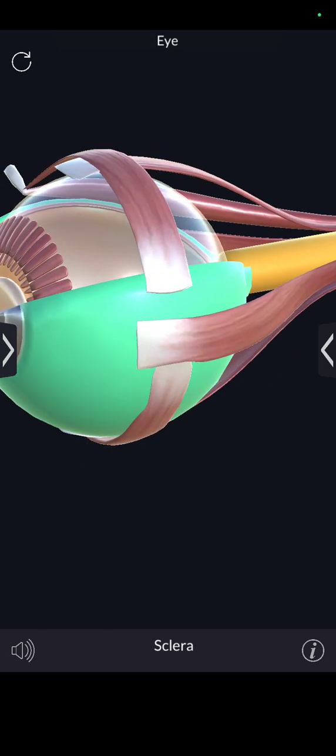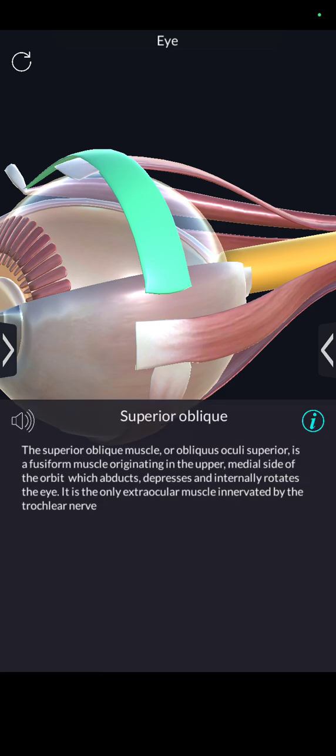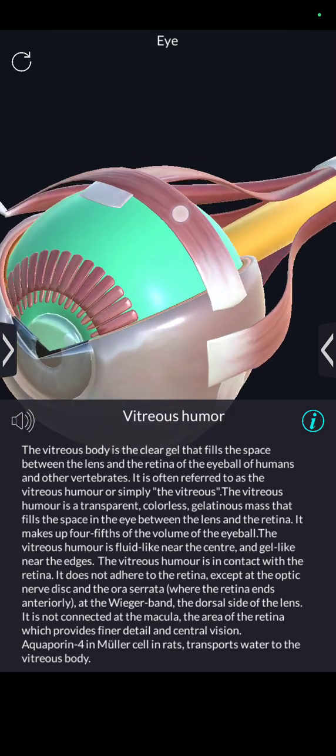Inferior rectus. Superior oblique. The superior oblique muscle, or obliquus oculi superior, is a fusiform muscle.